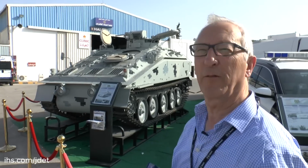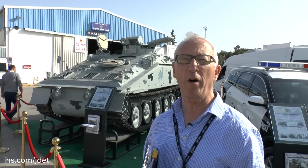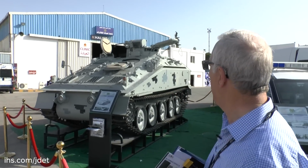Although the Jordanian Gendarmerie operates mainly wheeled vehicles, they do have a small number of track vehicles. And this particular vehicle is the SPARTAN. This was designed some 40 years ago to meet the requirements of the British Army, and large numbers were exported. This particular vehicle has been upgraded.